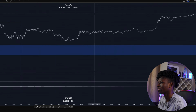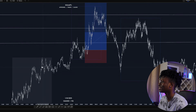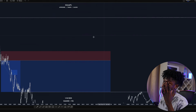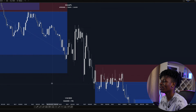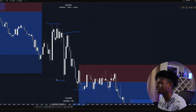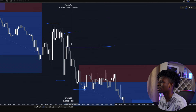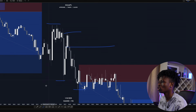In case you don't know, yes, I do use the second time frame as well sometimes, especially when price doesn't give me enough of a market, right? So when I zoom in here, what do you see? You have a high, a low, a high, and then a low. So when I gave a low here, I was expecting a pullback. Price could have pulled back to this high here for a sell, or price could have just pulled back to this breaker block. So what do you see?